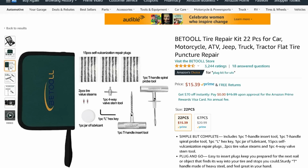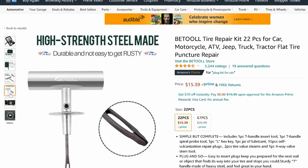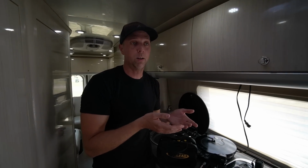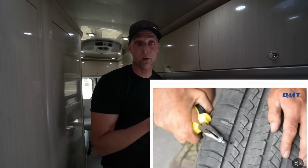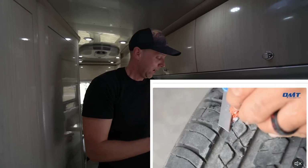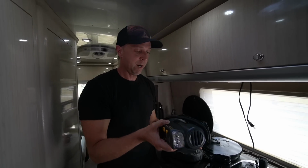So I have a tire repair patch kit that I keep by my spare tire bottle jack. We do have a spare tire on this van. In case you ran into a situation where you just needed to plug a tire quickly, and if you watch on YouTube, you can figure out how to do it pretty quickly. It's not that difficult. It's just a couple tools and an actual plug. But then you would need to pump your tire up.